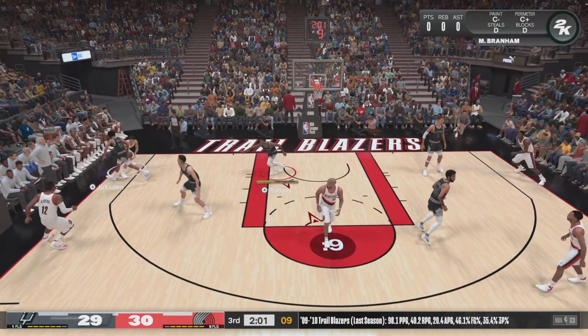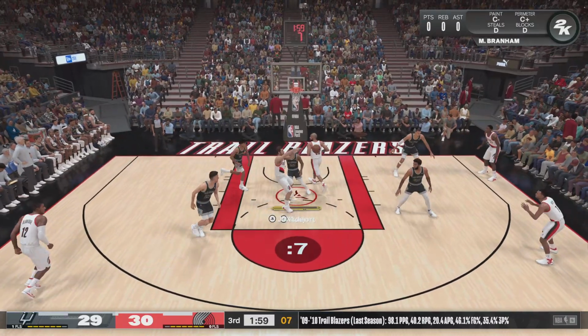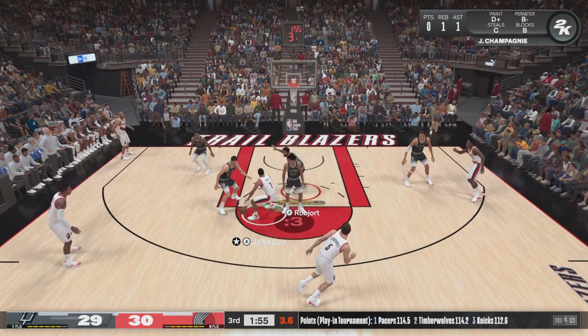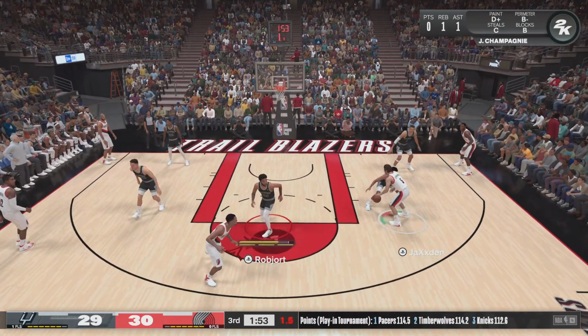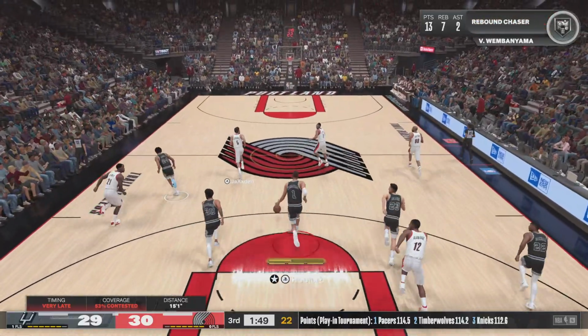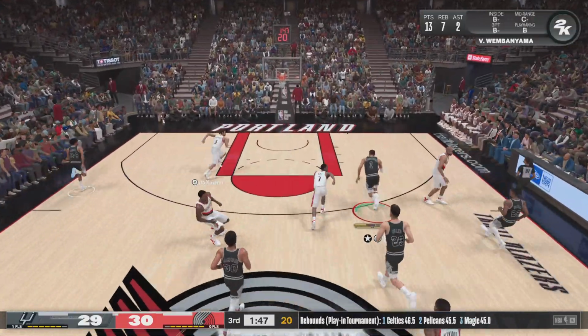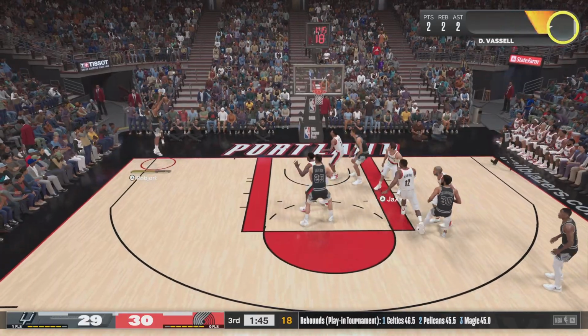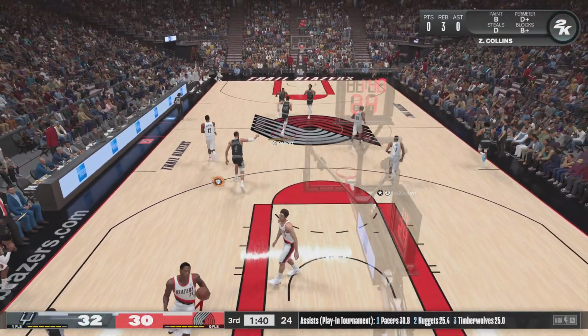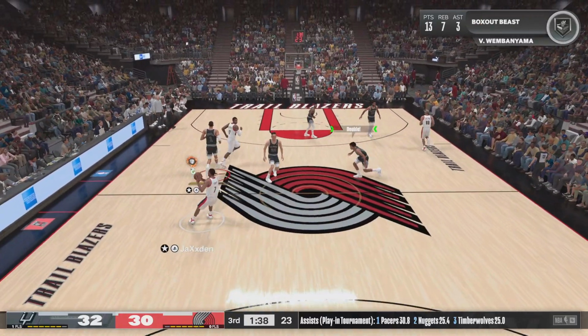Pass to Fernandez. 2 minutes remaining in the third. Outside for Roy. Here is Fernandez. Shoots over Vassell. And it's Fernandez missing. And it's Vassell in the corner. That's good. And it's Wembanyama with the assist. 5 points in the game.